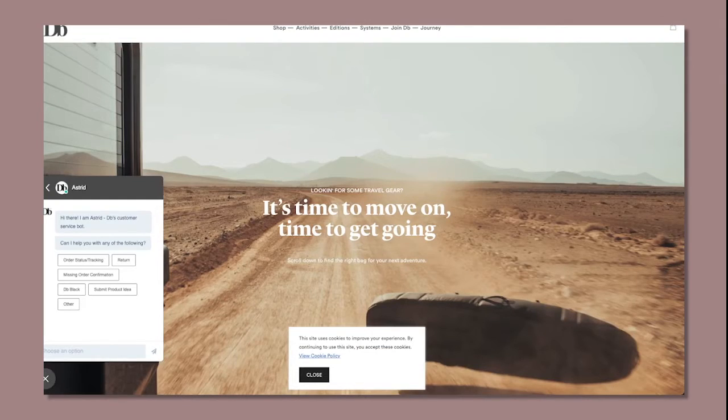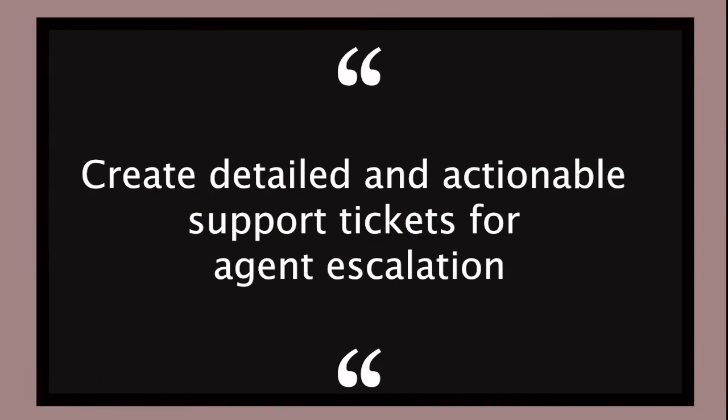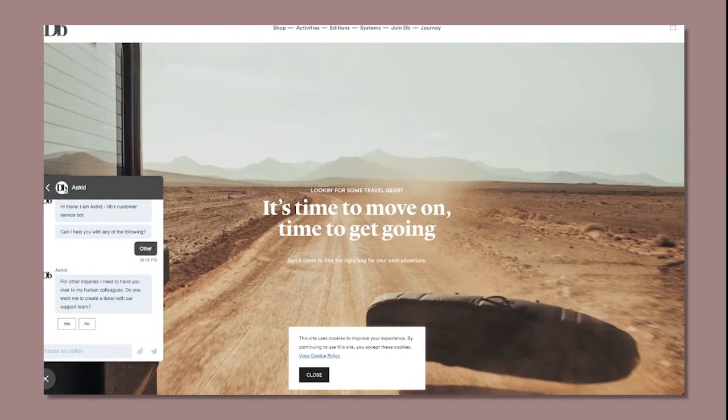Next up is DB. In the case that your customer is not getting their question answered, you want to make sure you're connecting them to one of your human agents. So in this case, DB does offer the ability for you to create a ticket, and that ticket will go to the support team. Now, this is where you can ask a number of questions to give you the best chance of getting back to them as soon as possible with the correct answer. And that is something that I would highly recommend as you're building your e-commerce bot.